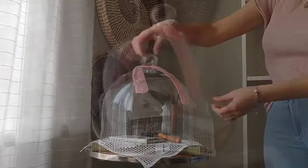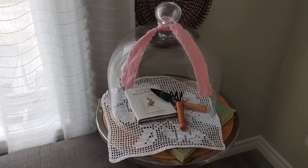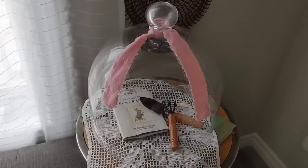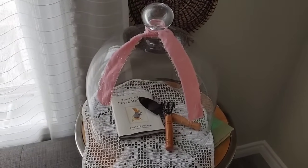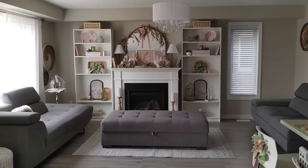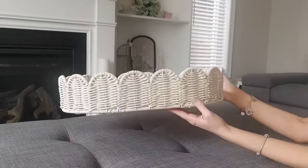I definitely have a few of these cloche tops. I did use a few cake stands in my entryway video for Easter, so I thought the cloche tops would be really pretty just over books or on top of my terracotta pot that I have. Loving the look of those. They're so light and airy, but we're going to move over to the ottoman now.